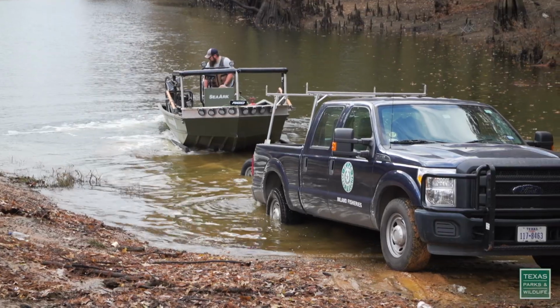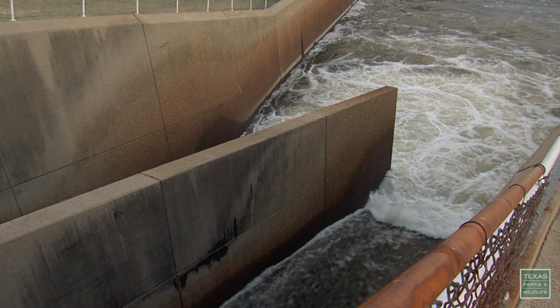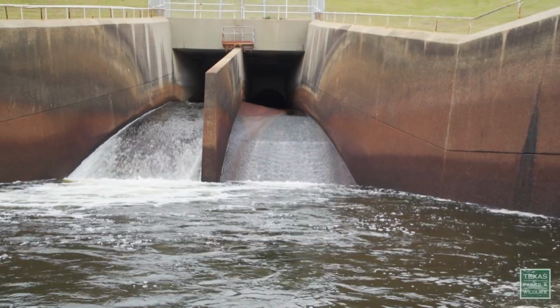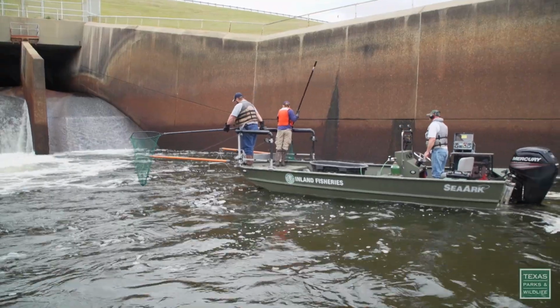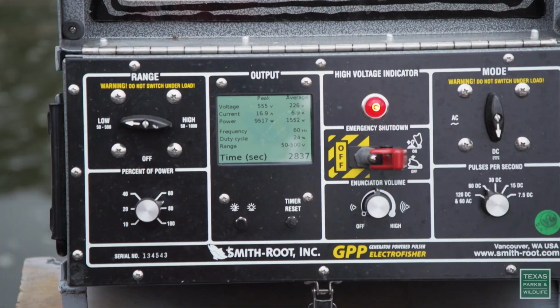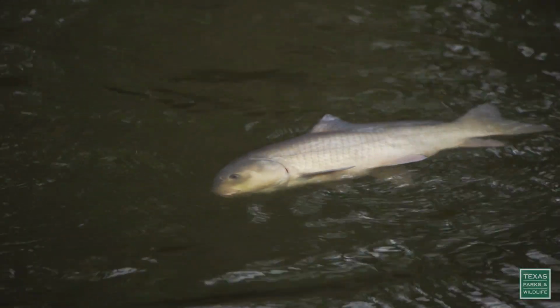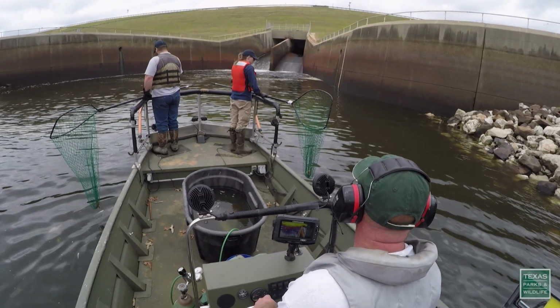Today, we're going to be electrofishing right below the spillway of Lake of the Pines Dam because that's where they like to congregate. They are attracted to flow to go upstream. They can't go any further, so we can actually find quite a few of them here. To capture these paddlefish, we're going to use our electrofishing equipment. The fish get stunned by the electricity, and we're able to net them onto the boat.